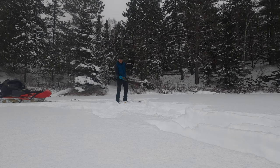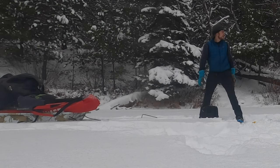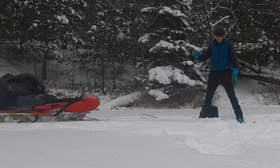Yeah, 5.7. Yeah, there must be a tree here, because now I can't even tell where bottom is. Probably at about 5, but there's crap all over the sonar. So, might go this way.